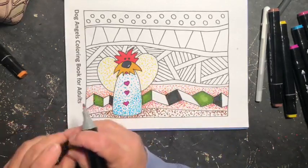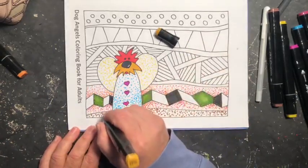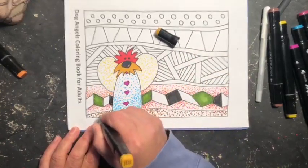This one is called medium yellow, and I'm mixing this in with my dirt because this is the ground.